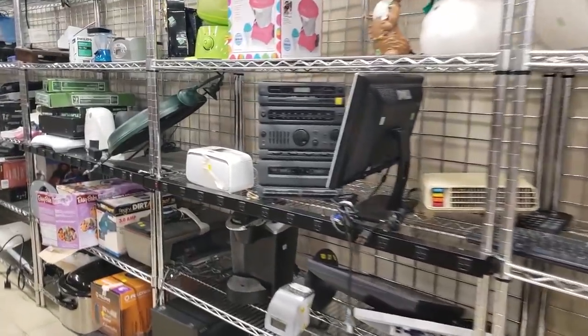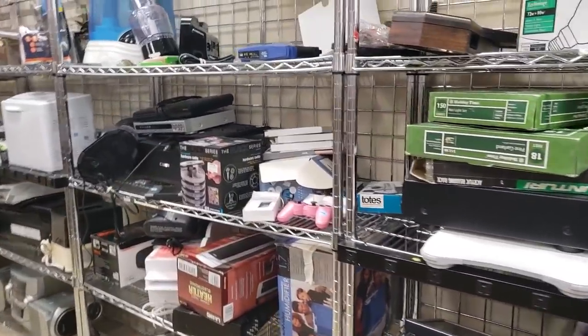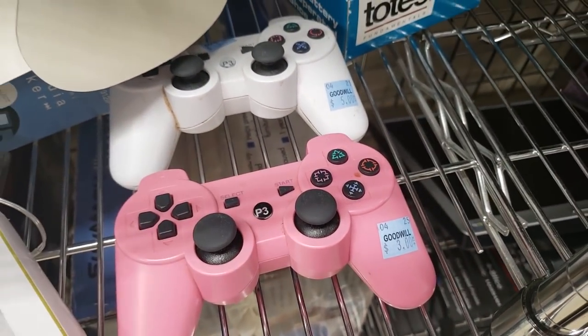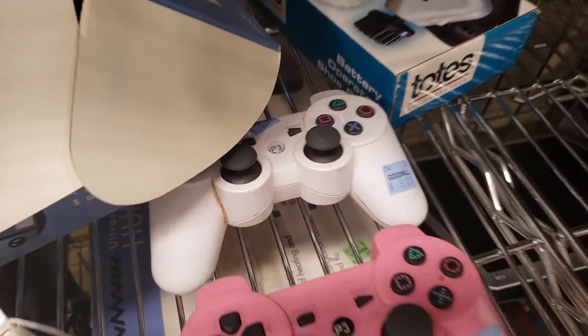Everybody has a different niche. Everybody has something different that they're looking for, so don't let that deter you. Now, I see some PlayStation 3 controllers right away. Got kind of excited, $3 each, and look at that, they're fake. Actually, one's $3 and one's $5. I don't know why they priced it like that. And they're fake, they're knockoffs. You don't want to sell those.